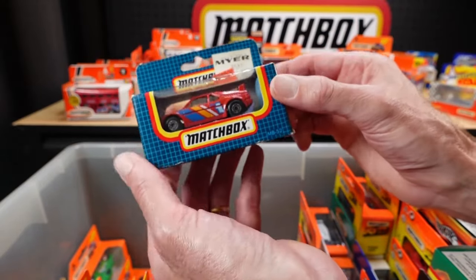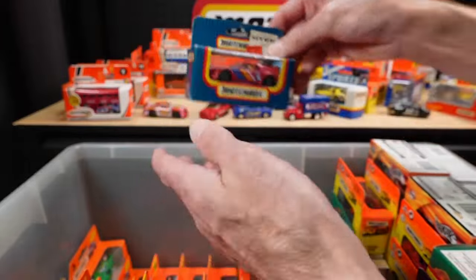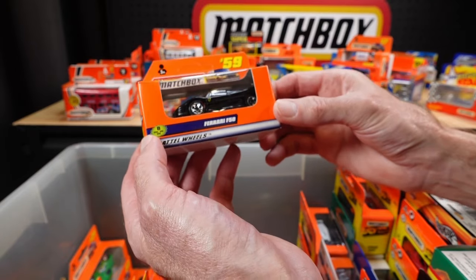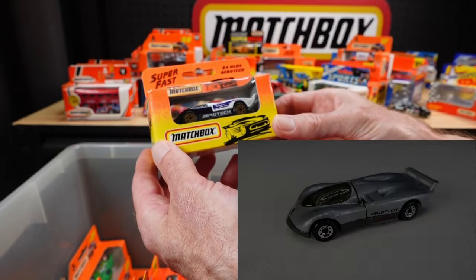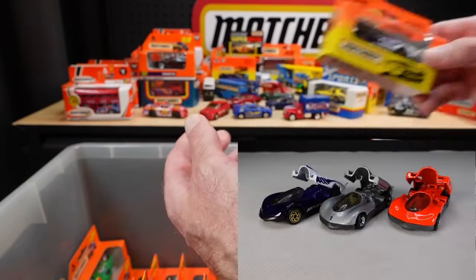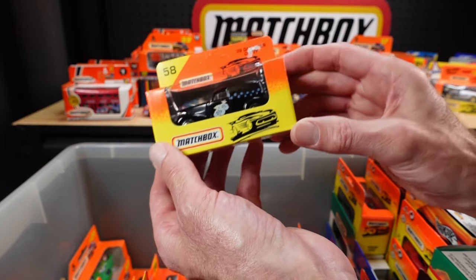$2.95, reduced to $1.95. That'd be a good price, wouldn't it? That's the BMW M1. Sweet. Another Ferrari in the F50, in black this time. Saw a red one, didn't we, earlier? Perfect. The Oldsmobile Aerotech, purple on white with the gold Tyco wheels. I think I have it with the silver Tyco wheels, so that's good. Although memory deceives, let's face it.